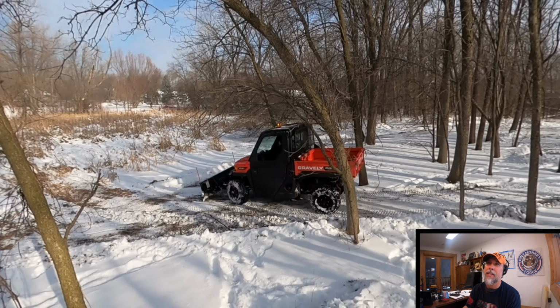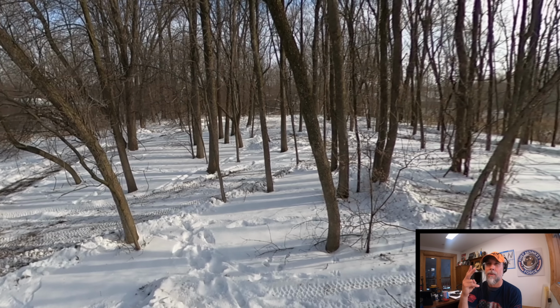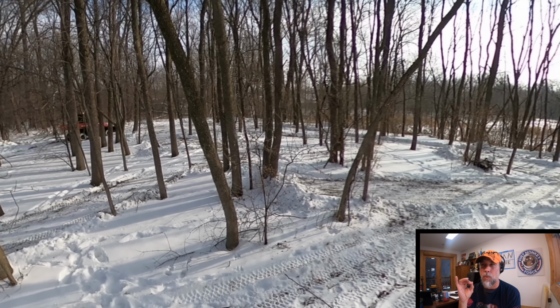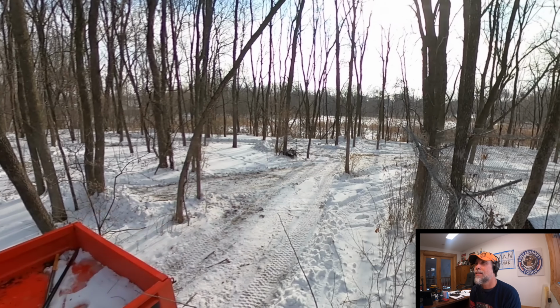See that swamp right there? I got the skid loader stuck twice in the swamp while we were filming this without ever going in the swamp. But just getting near the swamp sucked us right in, and you're gonna see that in just a little bit.